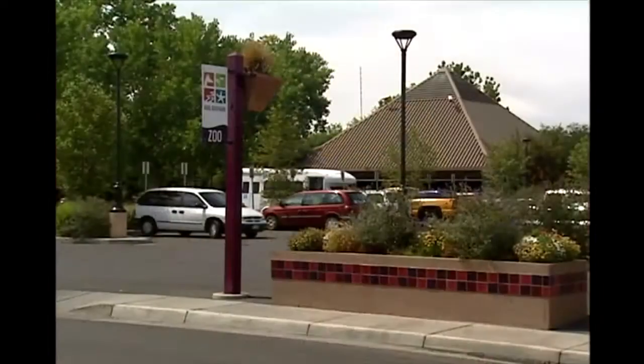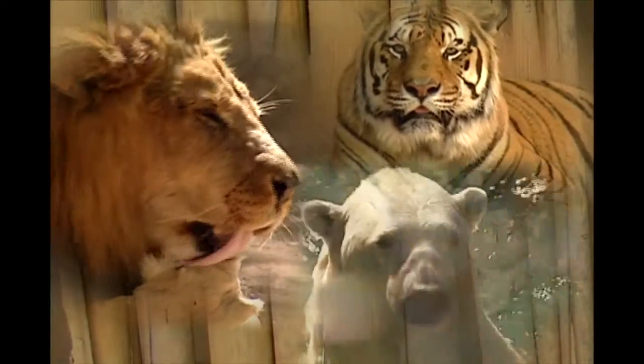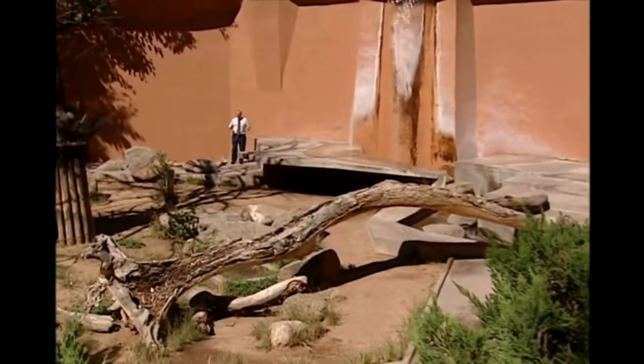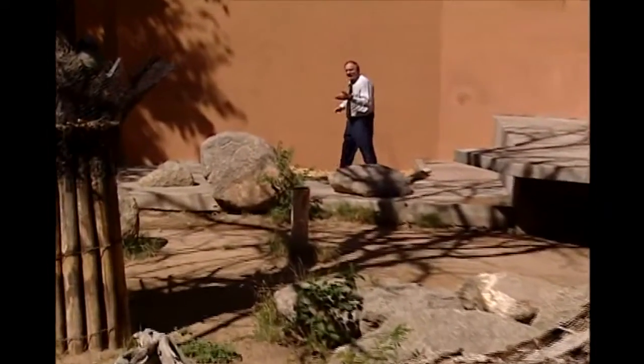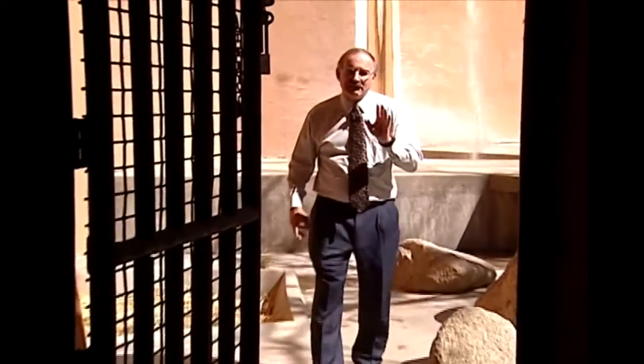This is a story about the Albuquerque Zoo, but it's not about lions and tigers and bears. To uncover this zoo scandal, you have to follow a trail of clues. They wind around the biopark, through the animal exhibits, and lead behind the scenes. You see, this is a story about negligence and mistakes. And it wasn't just one big screw-up. It was a whole slew of them.